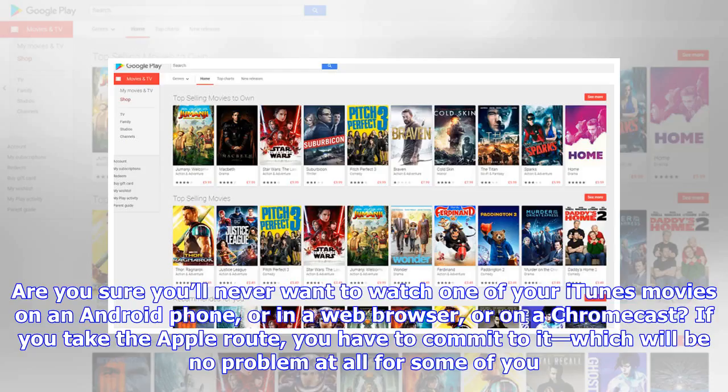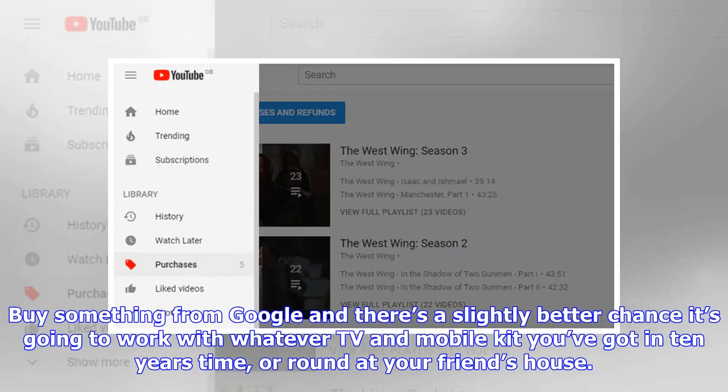Are you sure you'll never want to watch one of your iTunes movies on an Android phone, or in a web browser, or on a Chromecast? If you take the Apple route, you have to commit to it, which will be no problem at all for some of you. Buy something from Google and there's a slightly better chance it's going to work with whatever TV and mobile kit you've got in 10 years' time, or round at your friend's house.